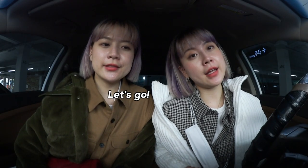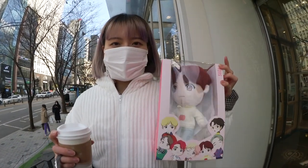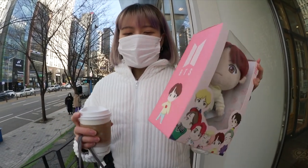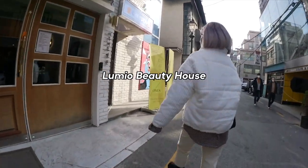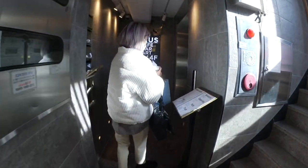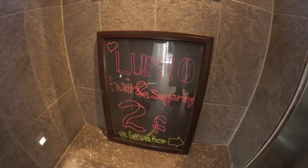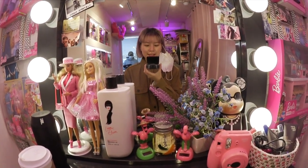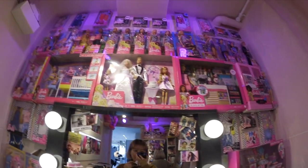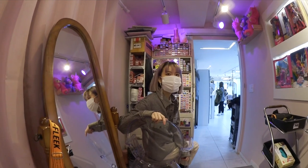Let's go, cuties. By the way, we got this BTS doll. This is Suga. Yes, we're gonna give this to Captain Hobie. So it can be a little addition to his Barbie collection. It's been so long. Captain Jose, we are coming. It's second floor. Lumio, second floor. We are here, cuties. So excited. Look at all these Barbie cuties. This is crazy. I feel like the collection got larger.